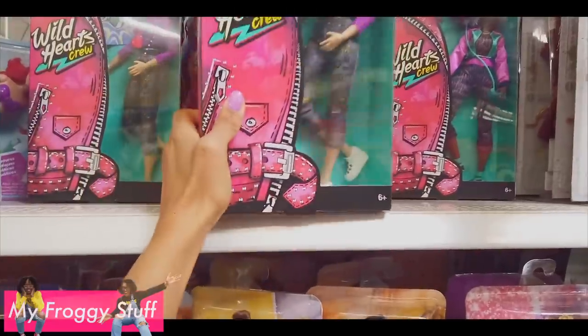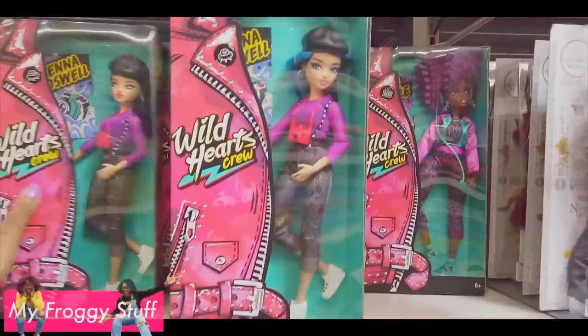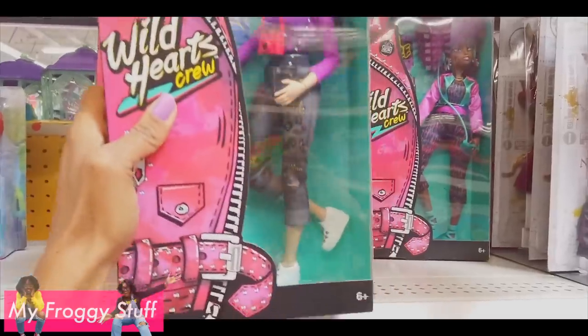Now I just have to straighten the shelves back. I need little Froggy here. She's taller than me.